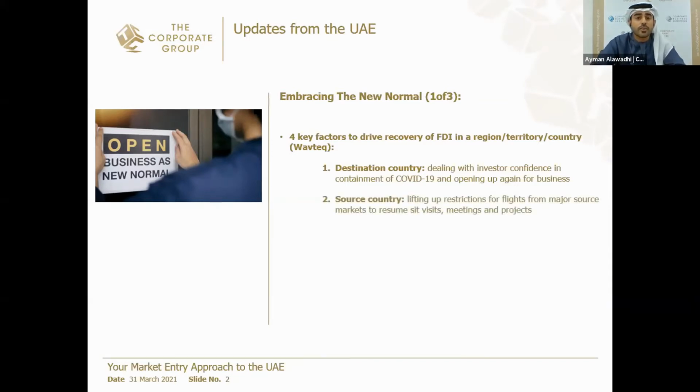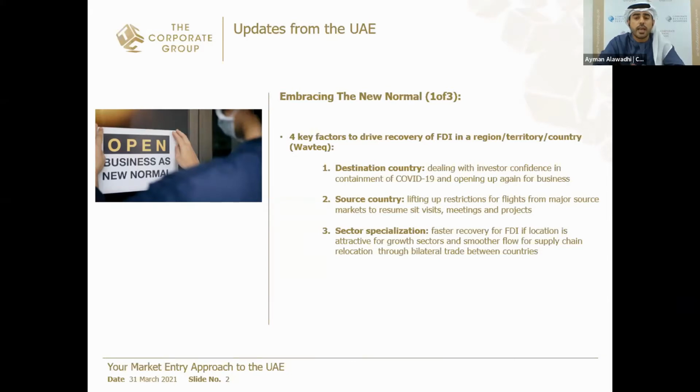The second factor, source of country, is lifting up all sorts of restrictions happening around the country and internationally as much as possible for major source markets to resume in this territory, such as the UAE. Third, sector specialization, by introducing focus sectors for faster recovery of FDI and reconnecting the supply chain management to enable doing business here in the UAE, for example. And fourth, but not last, is the policies in terms of investment and incentives and bilateral agreements.